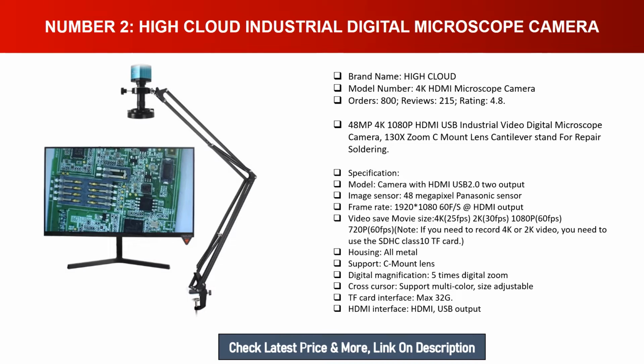Video save movie size: 4K 25 frames per second, 2K 30 frames per second, 1080p 60 frames per second, 720p 60 frames per second. Note, if you need to record 4K or 2K video, you need to use an SDHC Class 10 TF card. Housing all metal, supports a C-mount lens, digital magnification 5x digital zoom, cross cursor supports multicolor and size adjustable, TF card interface max 32G, HDMI interface, HDMI, USB output.